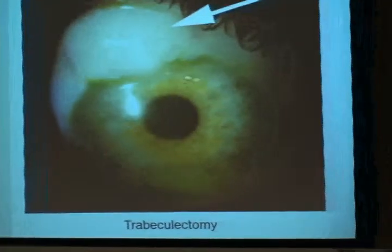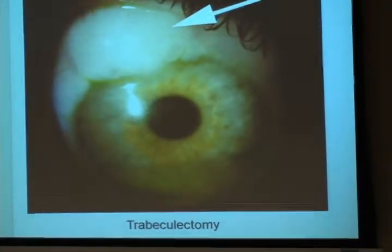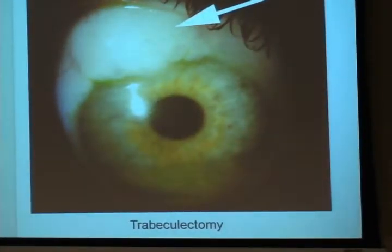Okay, we talked about this. You have to lower pressure with drops, pills, lasers, or surgery. Here we go again. Most people start with drops, some people go on to laser, and I won't be able to talk about all these things because we don't have enough time. So what we're going to show is a little bit about surgery. The most common type of surgery in glaucoma, and this has been around for many years, is called a trabeculectomy operation. And what we do is actually create a safety valve on the eyeball out of its own tissue.